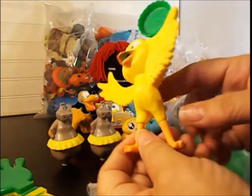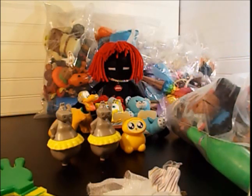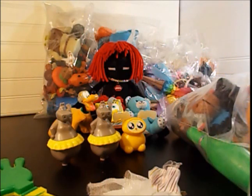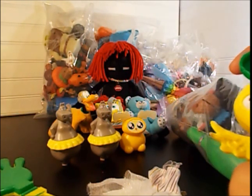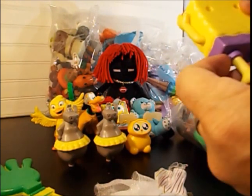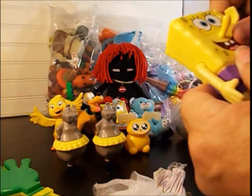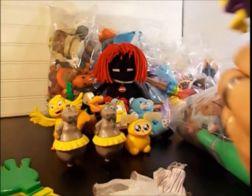And then we got this guy from Rio. I don't see any markings on him, but I know he's from McDonald's. Oh, there it is. 2011. And then we have Burger King 2009. So that's our first Burger King.